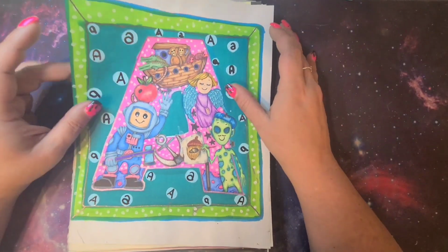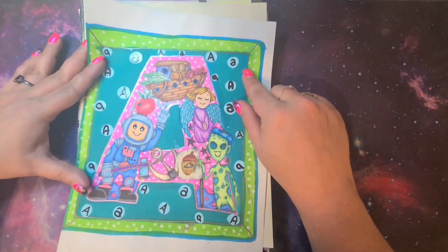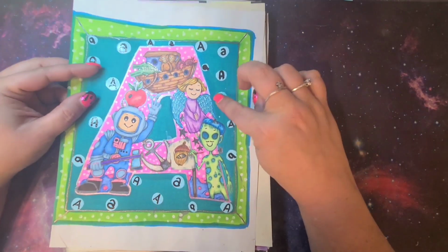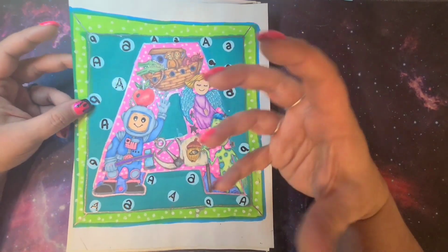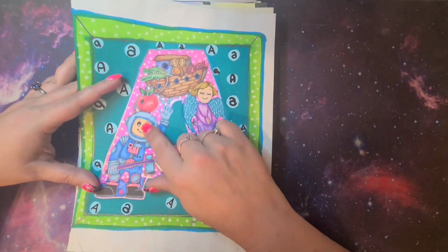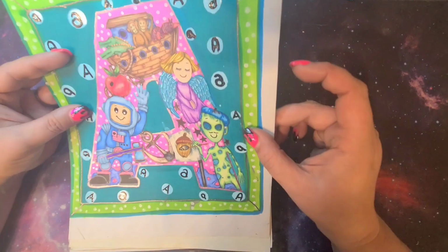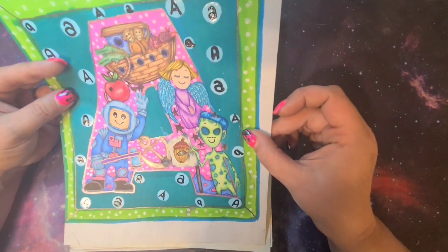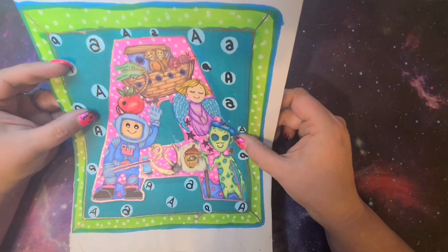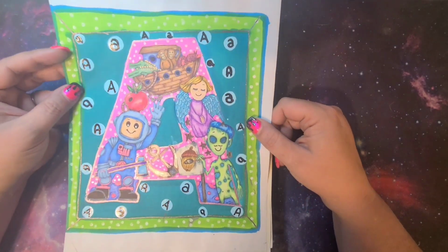So I did the background with alcohol marker and added the A's like a chalkboard. I got that chalkboard kind of feel with it. I colored all of these little characters with either my Colors or my Brutfuner pencils. But yeah, I was proud of this one.